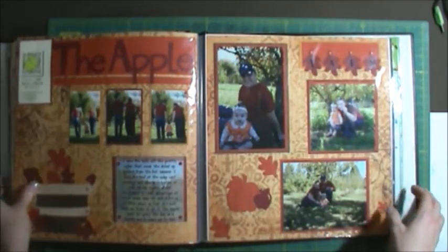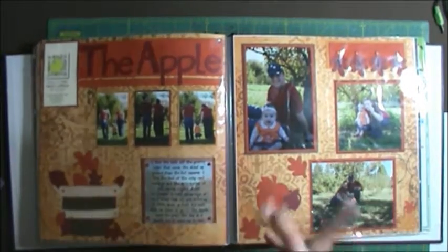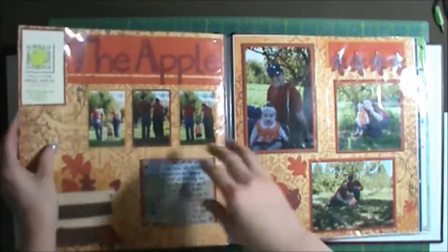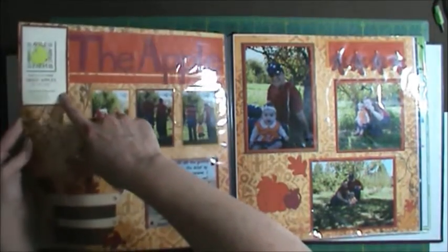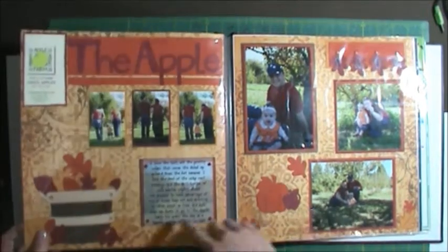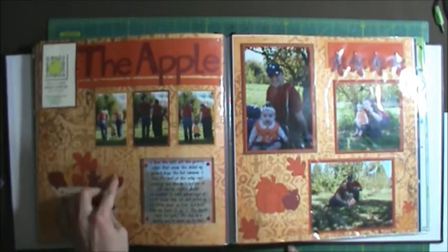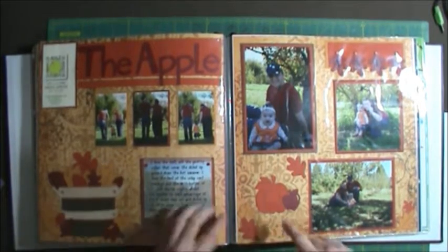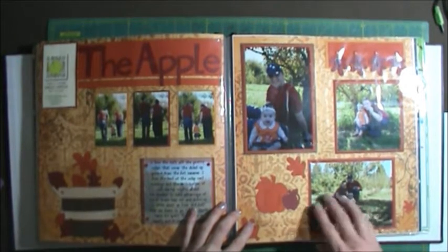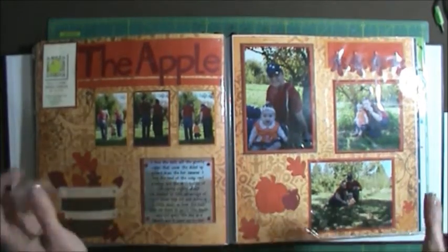I love this page. This is my favorite page I have ever done. We went to an apple farm. This was a business card I picked up. And then this was off Doodle Charms, and I did the bucket full of leaves. The colors were so beautiful, and I faux stitched all around it, and I chalked. I was learning to chalk, so I chalked around all the edges. They were just so cute, and we took all these pictures by ourselves.